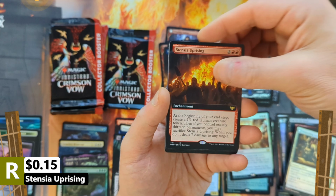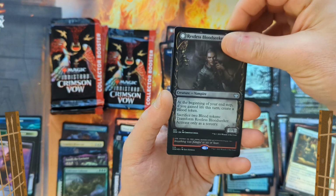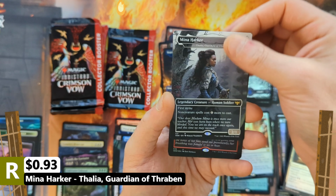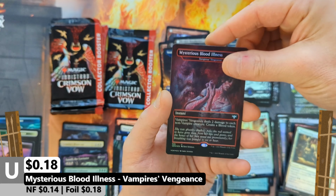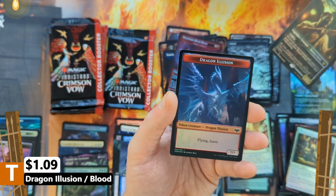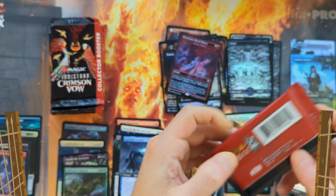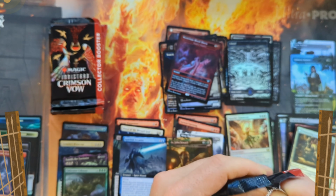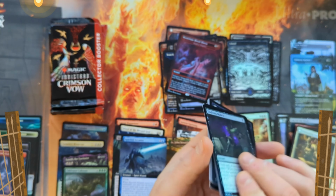Then we get ourselves a Stensa Uprising, followed by the Markov Purifier, Restless Bloodseeker, with a Mina Harker. So now we've seen the Harkers twice in this box. Then we're going to see a Mysterious Blood Illness uncommon, followed by Dr. John Stewart rare. And then we're going to see a Dragon Illusionist with some blood. All right, so seeing lots of duplication in that slot. I'd rather have duplication of the Draculas, but you don't always get what you want.